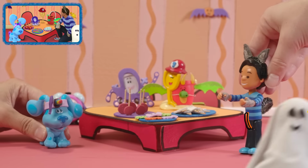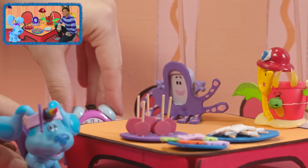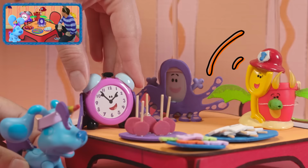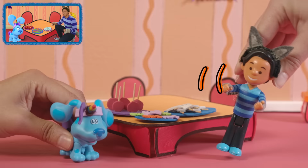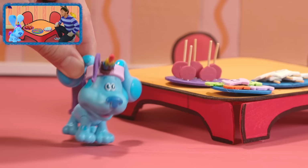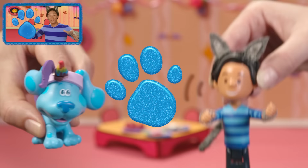Oogla Boogla! Oh, you really got me that time, Tickety. It's not me. Later, Josh. Bye, Blue. But if it's not Shovel, and it's not Tickety, who is that spooky ghost? Oh! We'll play Blue's Clues to figure out who that spooky ghost is.